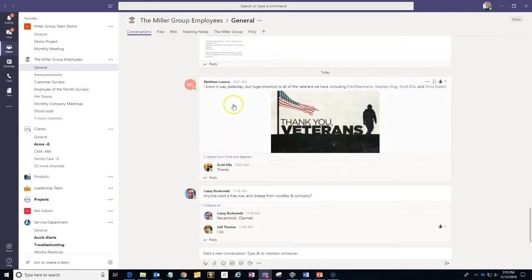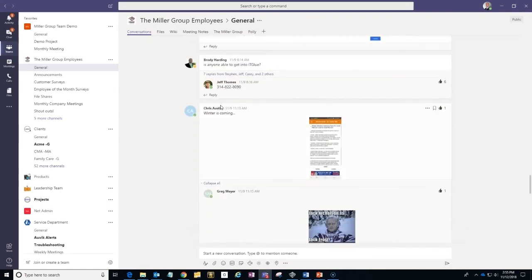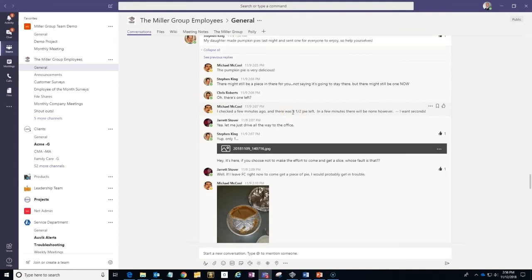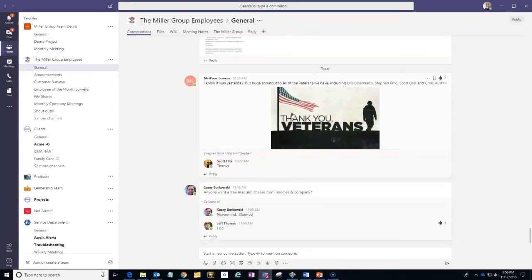You'll see these polls are actually in our conversations. If you scroll through the different timelines here, you could find where those polls were. There are plenty of different things that people discuss inside here that, again, are no longer needed for email. For instance, Stephen mentioned here that his daughter made some pumpkin pie. In the past, that would have been an email to all. Everybody would have replied. You can see here there was 30 different replies just from this one little thing here. And it does really help with employee engagement and just the atmosphere around the office. You can see the pie is dwindling here as time goes on. So just different ways that we use it internally.